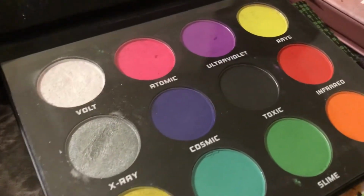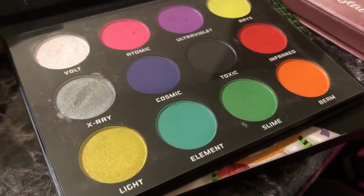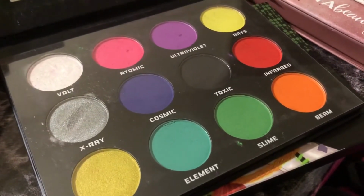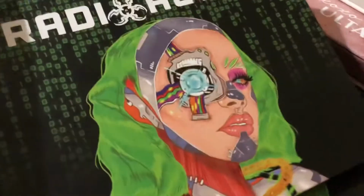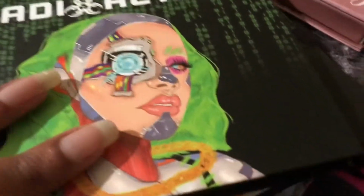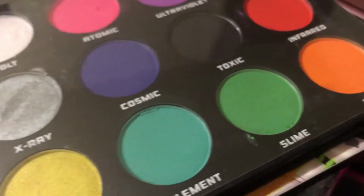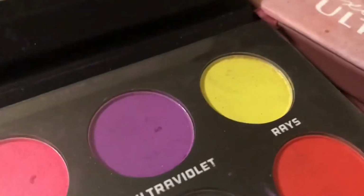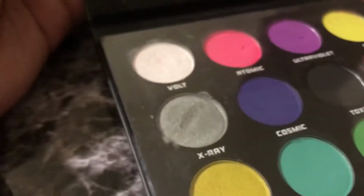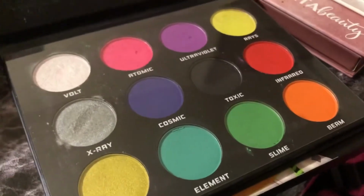This is the Radioactive palette by Mellow Lops, and this is beautiful. This is one of the best palettes I have. My sister got this for me for my birthday, and it's beautiful. It's indie and very nicely made. And if you just need these weird off rainbow colors paired with obviously the ones you need, like red and yellow, get this. And the shimmers are amazing. And this is a duochrome, so get it.